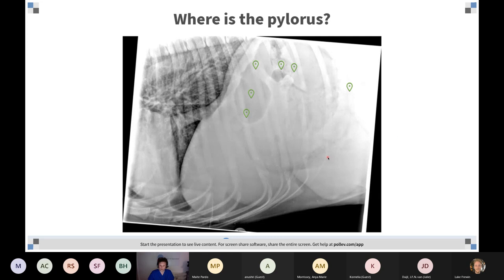Some of them are correct, not all of them. So the double bubble that Maite referred to, the smaller of the two bubbles is in fact the pylorus. So this structure here is the pylorus, and that pylorus should be down here. This pylorus is way more dorsal than it should be. If the pylorus is in an abnormal location, so normally it would be ventral and on the right, and in this case it's dorsal, and were we to look at a VD radiograph, it would be on the left, then the stomach must be twisted, and therefore this is a GDV. So the diagnosis is absolutely correct.